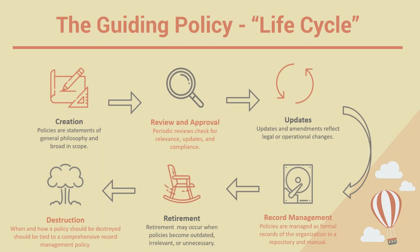As part of the record management system in the organization, the policies are formal records, and so they are subject to making sure that they're maintained according to the organization's record management requirements. And again, we talked a little bit about retirement. When a policy becomes outdated, so for example, if a policy describes something you're not doing anymore, or when a law changes, or when the policy becomes irrelevant to your current processes, it should be retired and maintained in the repository for reference. And ultimately, at a certain point in time, it becomes old enough to be unnecessary to keep, and you'll want to have a destruction program for those.